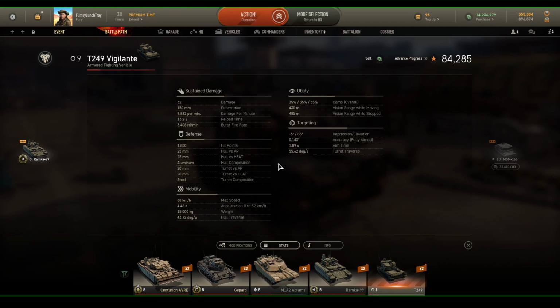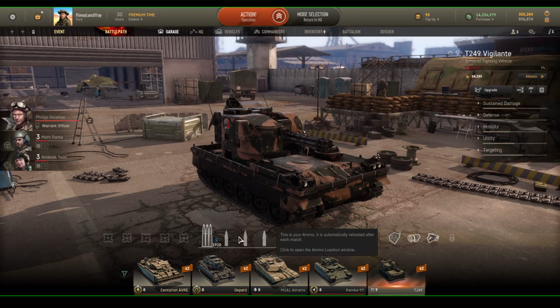Looking at some of the stats here: sustained damage 32, penetration capacity 150 millimeters, 9,802 damage per minute, reload time of 13.2 seconds, and a burst fire rate of 3,408 rounds a minute. So let me get into the ammunition here.